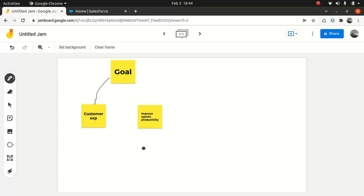Okay. Now, improve agents' productivity, right? This is a subjective term. What I mean is, it means different things to many people. Improve agent productivity. You can say agents can take more calls, agents can solve more cases, or in other words, agents can spend productive time with the customer to give that valuable customer experience, even though agents are not able to solve many cases, but at least they are giving valuable feedback to the customer and empowering them to figure out the solution themselves.